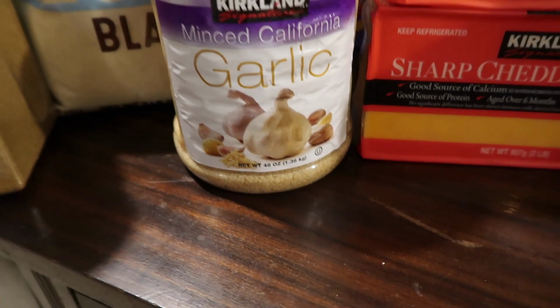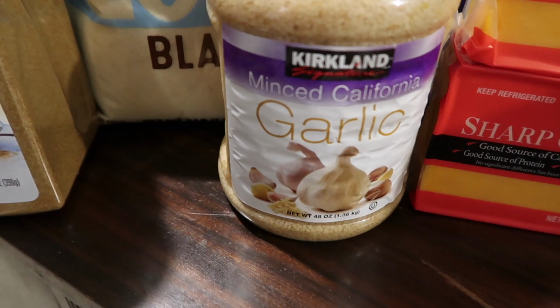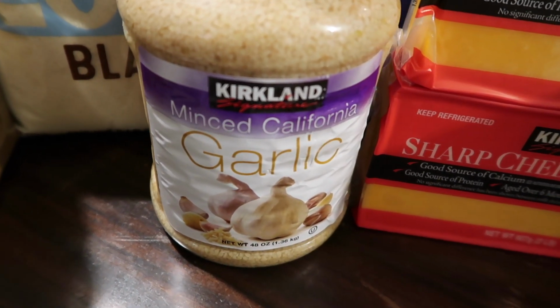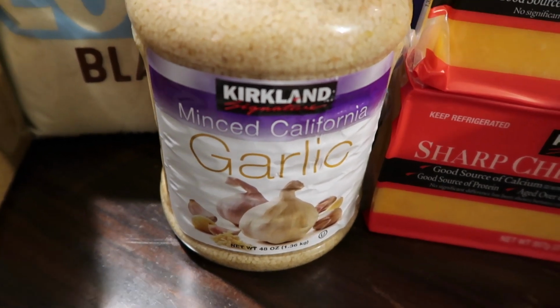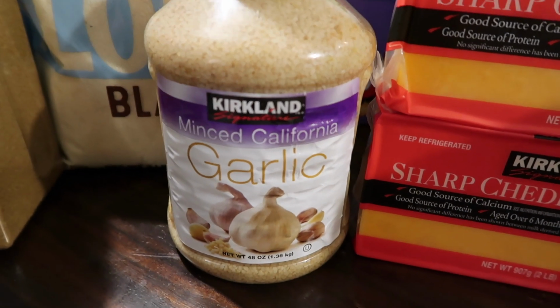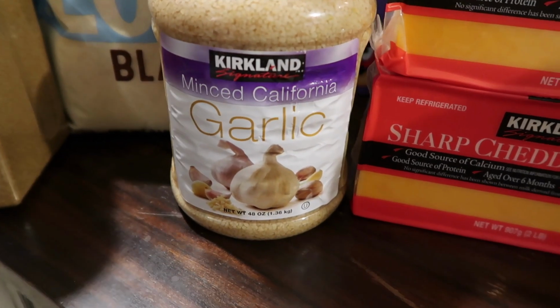This huge thing of minced garlic. I mean, it is huge. It's 48 ounces of minced California garlic, and I'm pretty stoked about this. I think this was $5. Let's see. This was $4.99. Now keep in mind, a little teeny tiny jar of minced garlic at the grocery store is $6 or $7 at least. So great deal there.